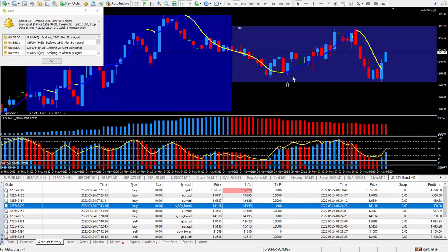had a signal here, took the trade, and on this first trade, I ended up getting 10 ticks. This pays $5, so that would be correct. 10 times 5 times 10 lots. So 10 ticks paid out $500.